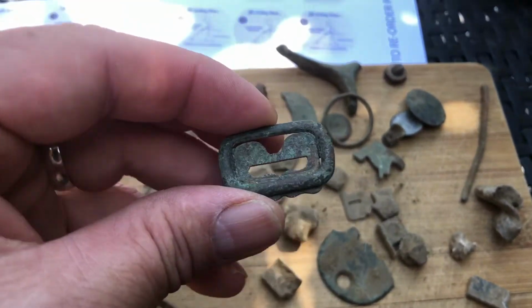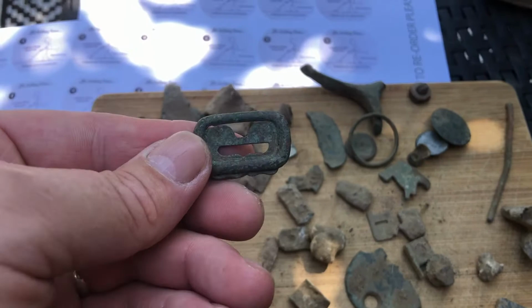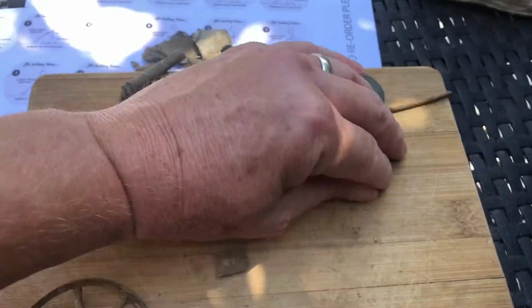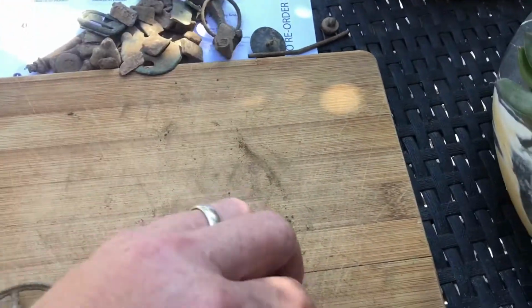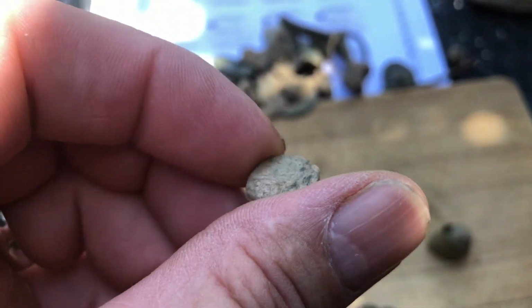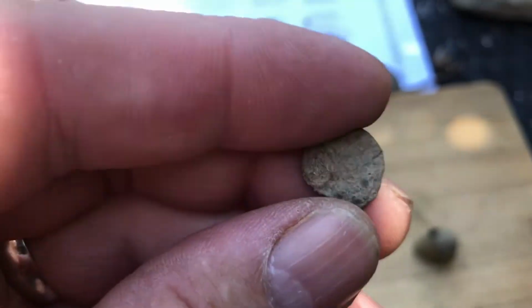Slightly interesting. Looks like there was a bit of a strap that went through that, or the head of an old razor. Right, let's see what we got. This may have been a coin at some point, may have been a token at some point. It's not really anything now, there's nothing left on it at all. Nothing discernible.